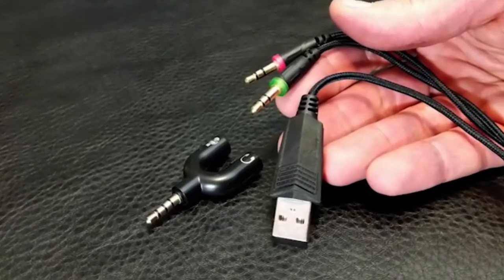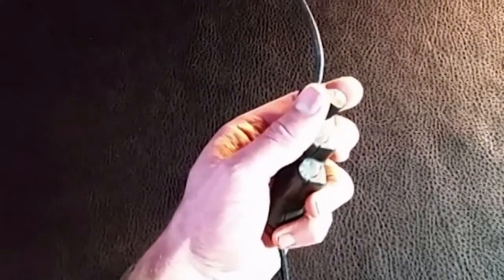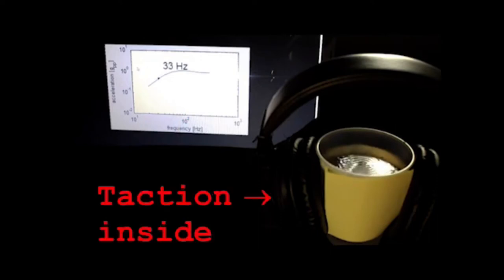The Kannon is simple to use. Plug it into any USB source for power and into an audio source for sound. Use the ergonomic inline controller to turn the haptic sensation on and off and adjust the intensity of the vibration. The haptic drivers deliver a clean, strong bass sensation down to 15 Hz. That's right, 15 Hz, well beyond the capabilities of a traditional headset or speaker.